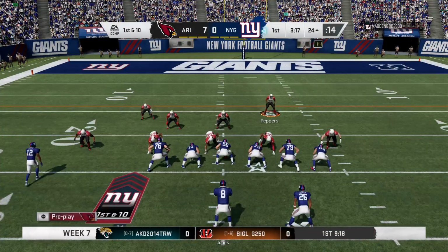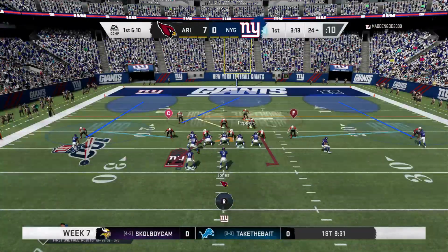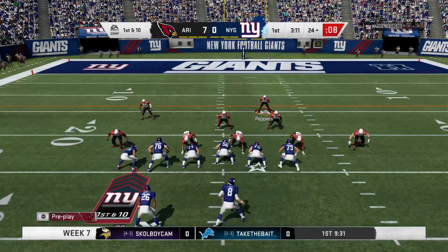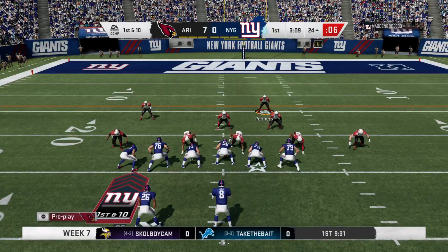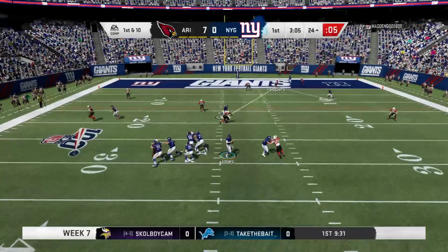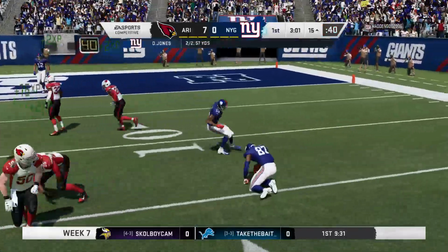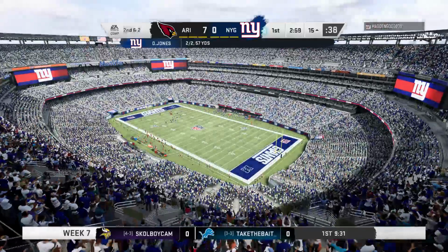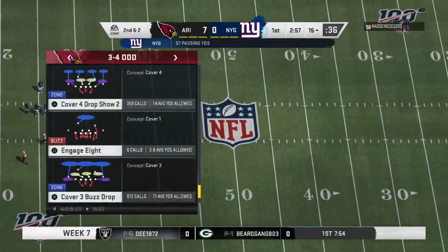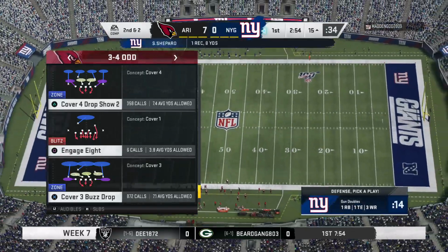Shift, shift. Go, go. Jones on 1st down. It's hauled in by Shepard. And on this one, he'll get to the 15, right at the 15-yard line. A good pickup there. 8 yards on the first down completion.